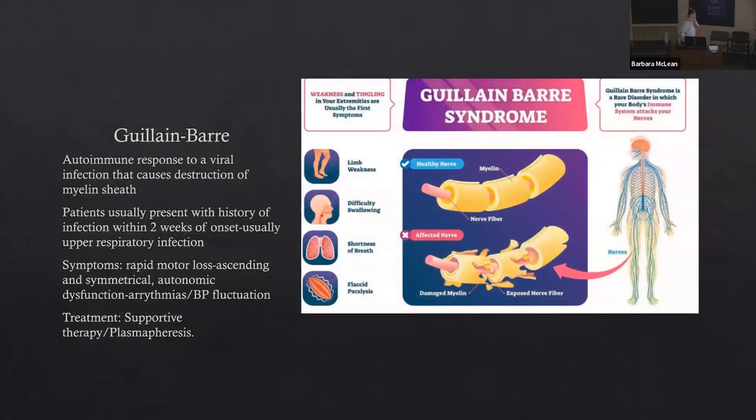And then Guillain-Barré is also an autoimmune response to a viral infection. It causes destruction of the myelin sheath itself. With these patients, it's important to get their history because a lot of times they are going to complain of an infection within the past 2 weeks, typically an upper respiratory infection. The key sign is ascending motor loss, so it's going to start in your toes and move up. There's no real treatment for it. It's more just supportive therapy and supporting any symptoms that the patient may have. Sometimes it does progress far enough that the patient has to be put on a ventilator until the symptoms subside.